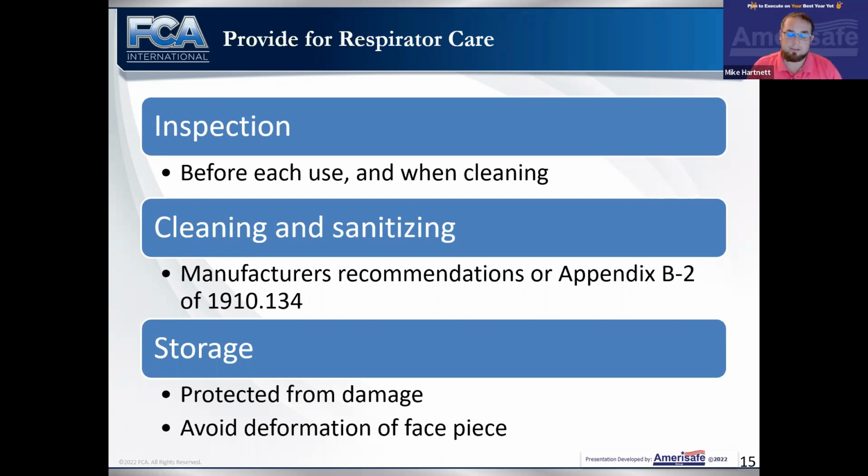And then for storage, we need to protect them from damage and avoid that deformation, right? We need to make sure that it's in an airtight bag so that we don't get material in it. So a Rubbermaid container, a Ziploc bag, as long as we have that protection that isn't going to deform that face piece, are the options that work really well.